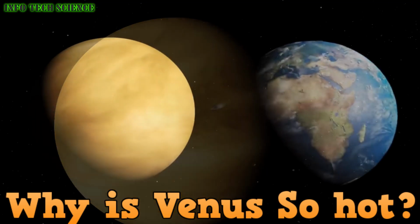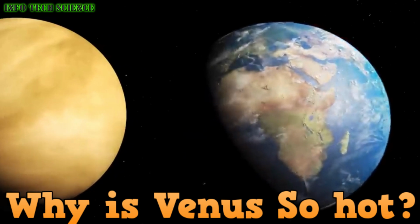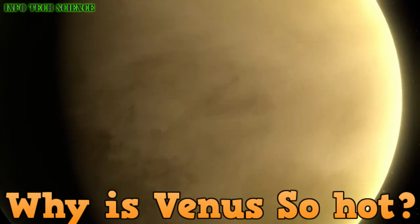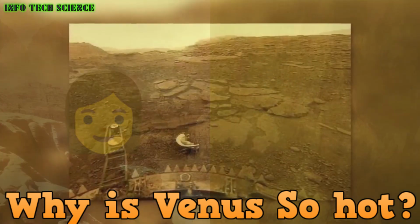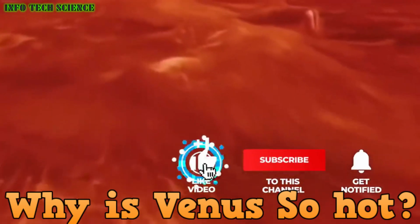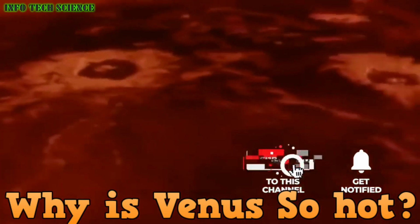Compared to Earth, Venus hangs out a cozy 30 million miles closer to the sun. This might seem like a small difference, but think of it as the difference between lounging by the pool and getting stuck in an oven on broil. Venus receives nearly twice the solar energy Earth does, and that's just the opening act of the heat drama.